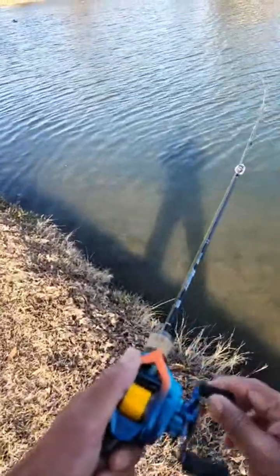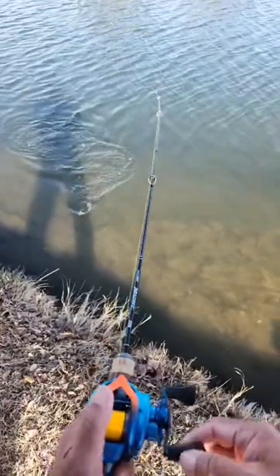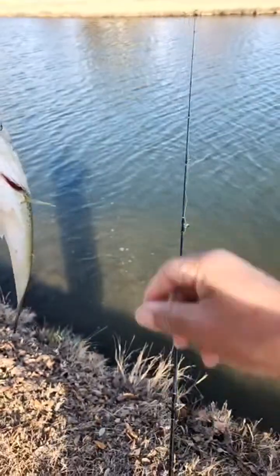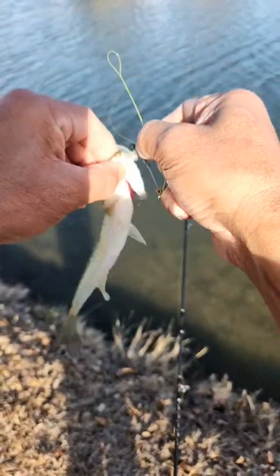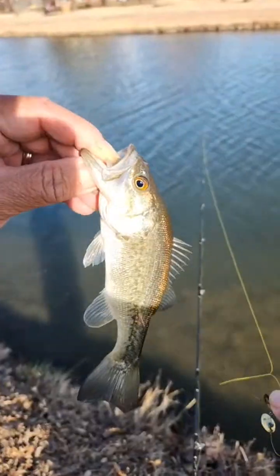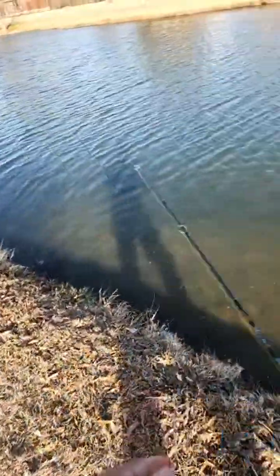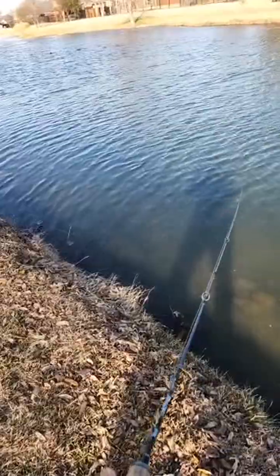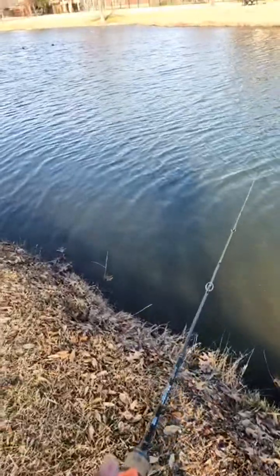Oh, there we go. Steady retrieve, about 3-4 foot off the bank. A little bass, nice. All right, DIY inline spinner, and these are pretty fun, easy to make. Doesn't take me very long to make them. And what's also nice about them is they're fairly cheap to make. I buy these parts in packs of 50 and 100. So if you ever see me break off, you'll see I don't really worry about it, because I know I can make another one or two when I get back to the casa.